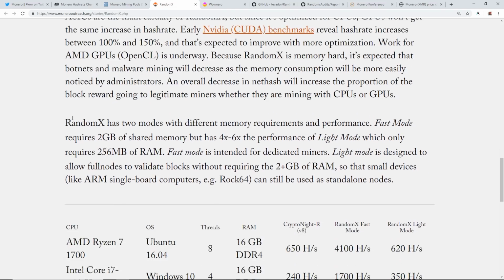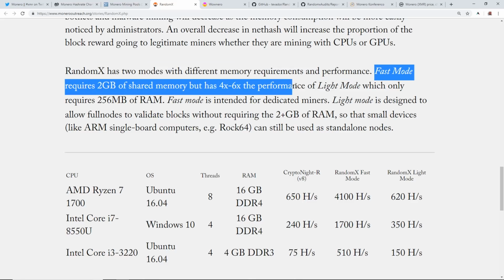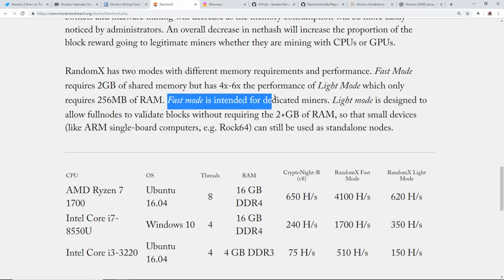Okay, I'm gonna skip this part here. RandomX has two modes with different memory requirements and performance. Okay, so actually no, I'm gonna read this. Fast mode requires 2 GB of shared memory, and light mode only requires 256 MB of RAM. Fast mode is intended for dedicated miners. So does that mean they need more RAM?